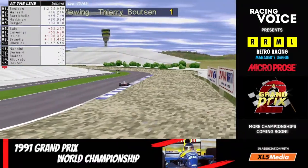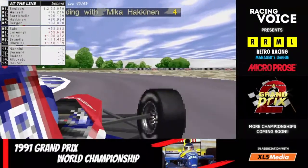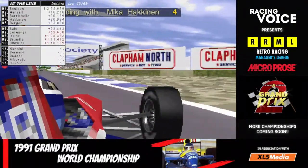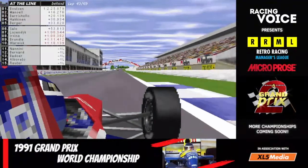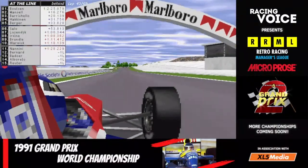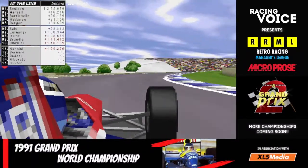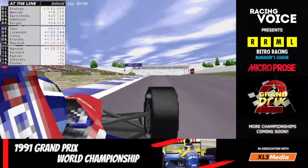Rubens Barrichello has gone for an even more aggressive 3-stop. Boutsen's on a 2-stop and looking perfectly tidy up front, as Mika Hakkinen goes into the final hairpin, still in P4, only putting 3 seconds so far on Gerhard Berger, who obviously wants to score some decent points for McLaren. It is going to be a tough old race, this one, right to the bitter end.